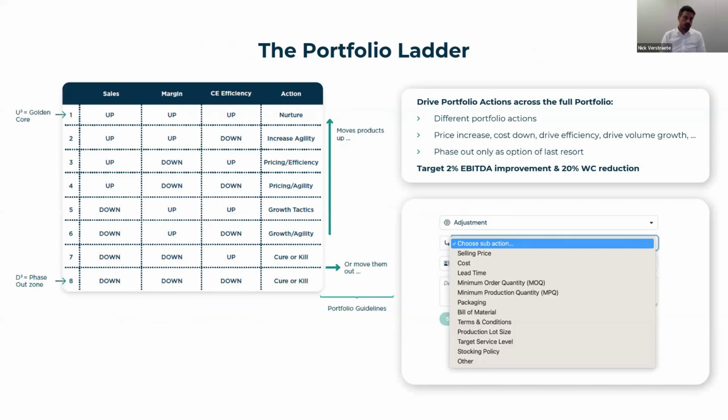Another way of looking at it is when we link it to the winning portfolios, linking to the three corners of that triangle. Ideally, we have product references where the sales is increasing, where we have a margin which is positively evolving, which is up, and where also our working capital efficiency is quite high. There the action is to nurture that. Similarly, you can do that along those three dimensions to see what type of actions we should take for these different cases where we have declining sales, declining margins, declining efficiency. Definitely the question to be asked there is whether to cure or kill the SKU. So really consider phase out or re-engineering of the SKU and give it a second lifespan, let's say. So that's really the different type of portfolio actions.